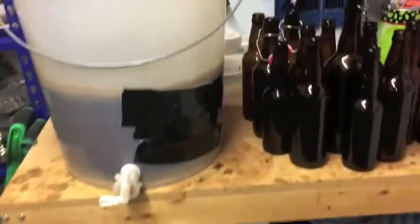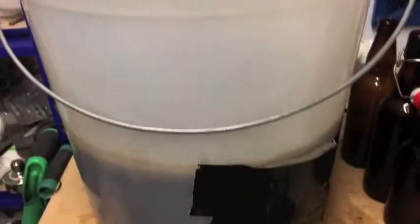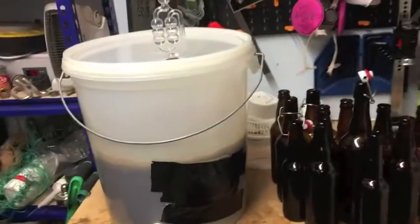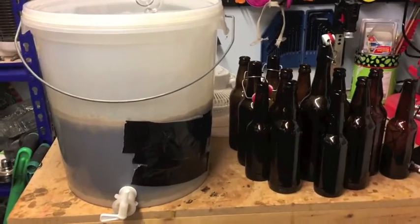So that's what we've got fermenting, and then the job for today, which I've been putting off, and I should probably be doing now instead of making this video, is to bottle this up. This is an Elvis juice clone from the Brewdog recipe book.